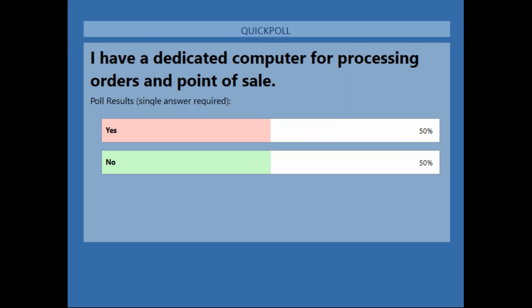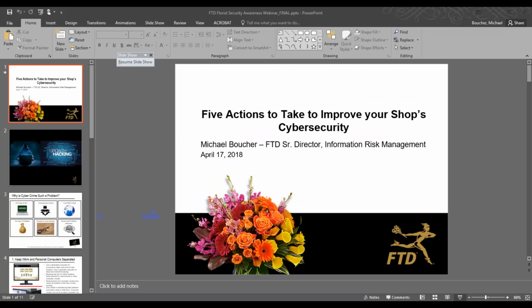All right, let me talk about phishing a little bit. Phishing is one of the largest attack vectors that we see hackers or other malicious actors using to try to compromise systems.